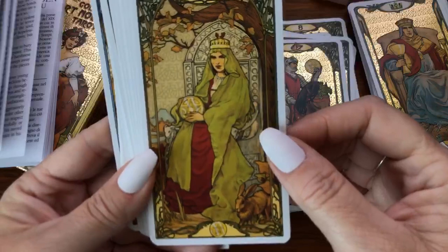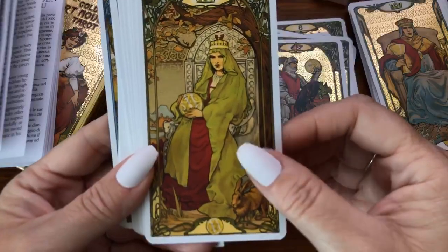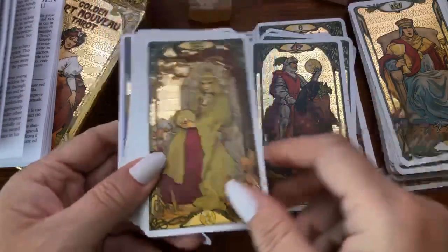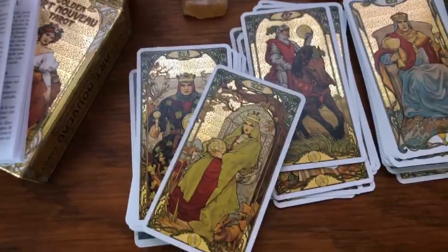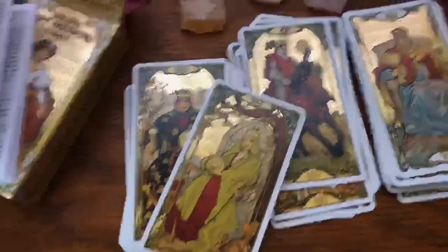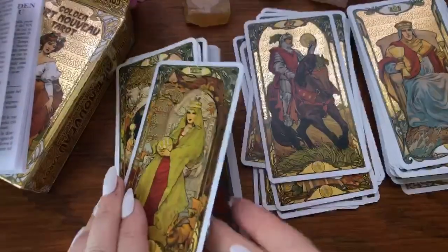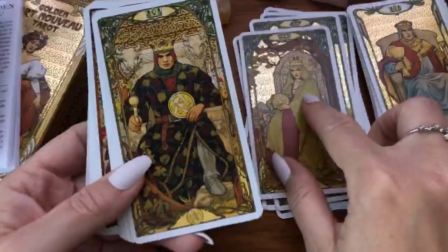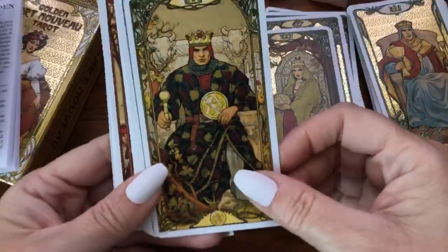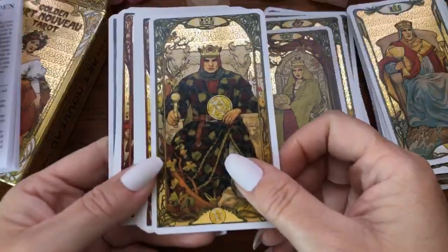The Queen of Pentacles. What is her name? It's gonna drive me crazy. It just took me a second. Okay, so I think it's Helena Bonham Carter. Anyway. And the King of Pentacles. The kings seem to have wide faces, wide jaws.